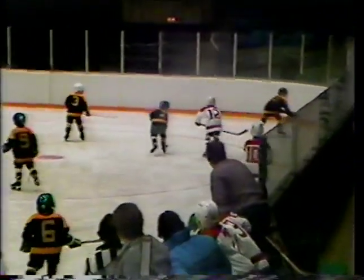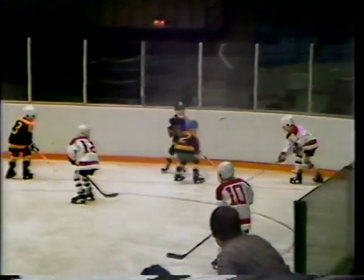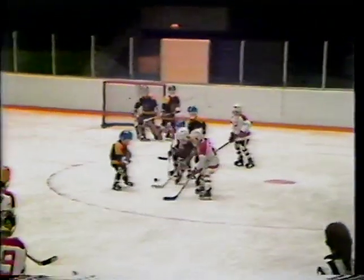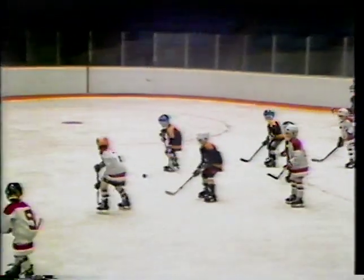Jason Pierce for the Bruins, playing it behind his net, looking to make a play to get out of his zone. Forechecked in there by number 12, Nick Poles for the Canadians. Puck to the left of the Bruins goal. Canadians trying to get it in front. Here it comes out to one of their point men. Trying to hold it in, the Canadians, but the Bruins come clear. Number 9, Nathan Fluke. He's at center zone.